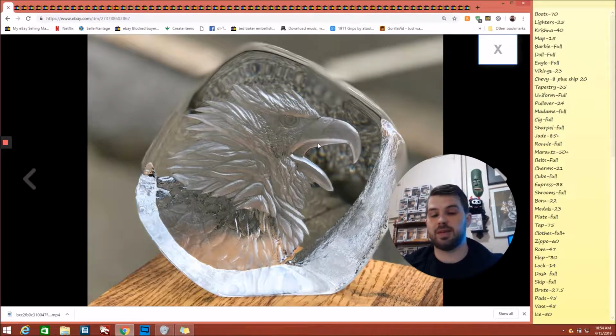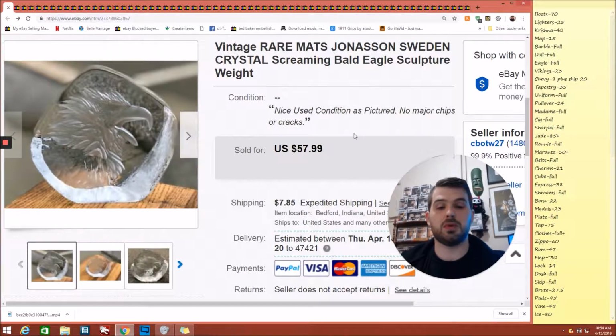Even though they couldn't tell what the signature on the bottom was, I knew, and I posted it and sold it immediately within 6 hours for $57.99 plus shipping.